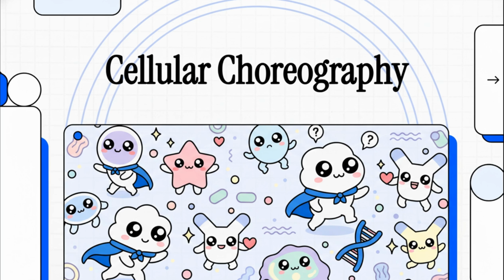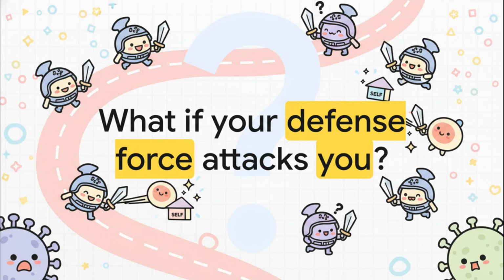We'll be focusing specifically on systemic lupus erythematosus, or SLE, and mapping out exactly how these microscopic cells fight, fail, and miscommunicate in this incredibly complex condition. Let's get into it. Right off the bat, this poses a really terrifying question. How does the high-velocity highway of a perfectly healthy immune system turn into a catastrophic friendly fire scenario?